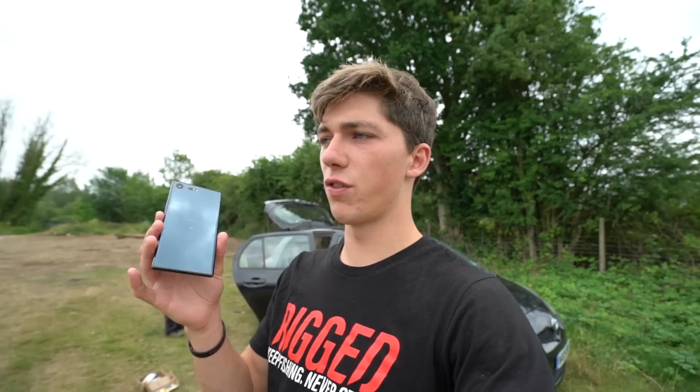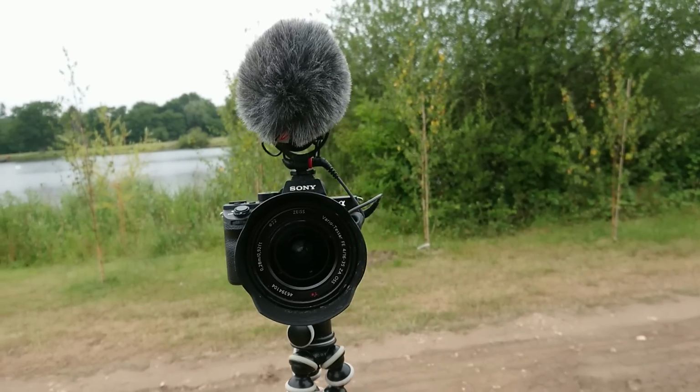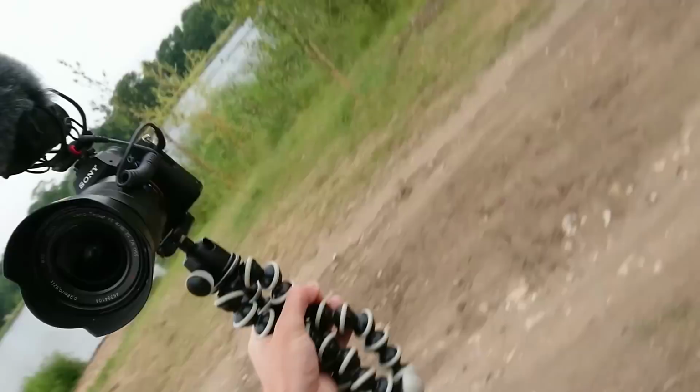This is a phone that you've seen film a lot of slow-mo stuff. You may have seen me film off this thing and not even know it. But today, I solely want to film off of this. So I'm going to switch from the A7S, which is this camera right here, and switch to this, me vlogging off of the Sony. So let's get some dope roll with this little Xperia, and more importantly, catch some pike.